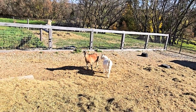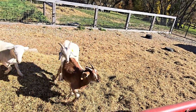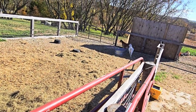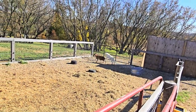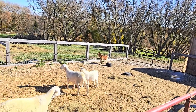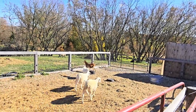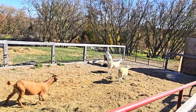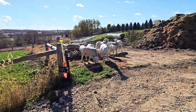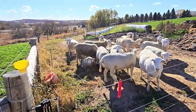He's about 6 weeks younger than they are. And this is why we don't let him out with the doelings, because they can mature fairly early, and we don't want any of the doelings bred this fall. So anytime you mix groups, it kind of gets the juices flowing, and they kind of have to settle into a new order. Since we removed the doelings and the wethers from this group, there's 12 less grazing out here.